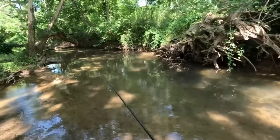Water's a little cool, and here is the creek. It usually gets a little bit deeper downstream, but I'm not sure. The water's low in the lake, and this connects to the lake, so I'm hoping there's a lot of fish coming up in here. I'm gonna have to move though, so that's one thing.